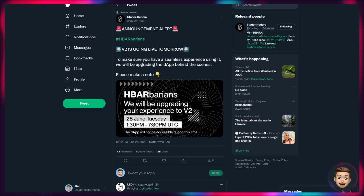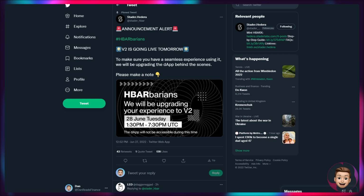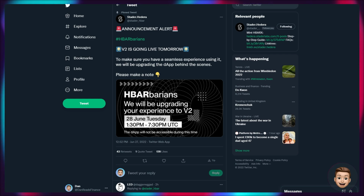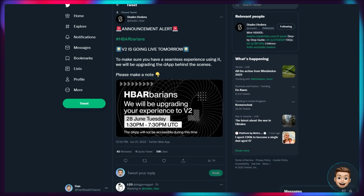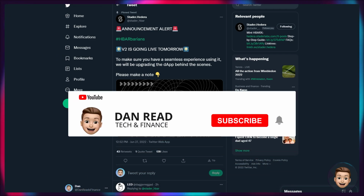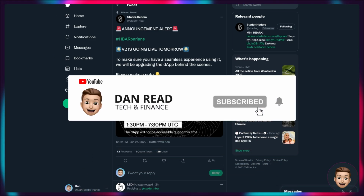Don't forget there will be a 7-day unbonding period for various different reasons. It's got nothing to do with the fact that your funds won't be available. It's just to try and not only offset that demand, but incentivize people to not enter and exit pools very quickly, as that obviously cause issues with people abusing the platform. So hopefully that makes sense.